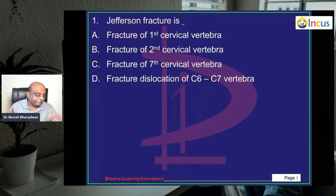Jefferson's fracture. Keep punching your answers, doctor.